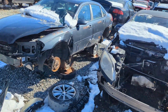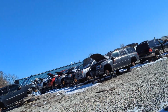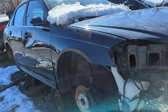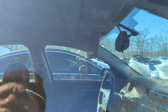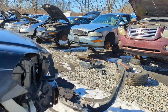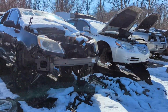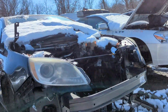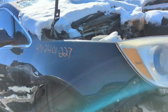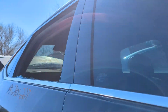This car in the corner has a roof on it too. It looks like an Impala or something. Yeah, it's a regular small sunroof. I don't even know what kind of car this is. I think it's a Volkswagen. No sunroof, it's a Buick.